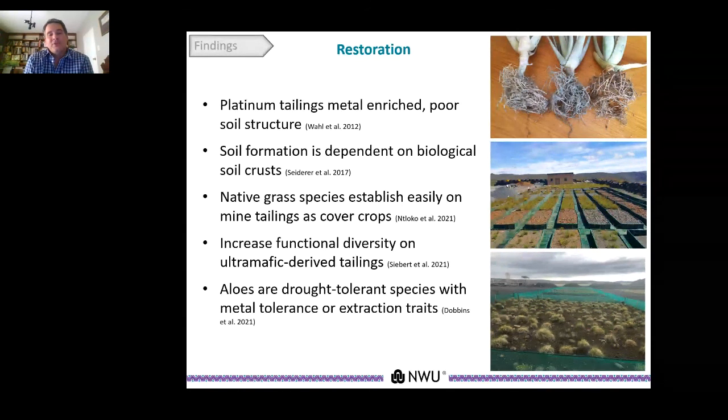And we've also found that if one introduces more indigenous species onto these tailings, that it increases the functional diversity of these systems, which makes them much more resilient to any changes or disturbances such as droughts. And we are looking at aloes which are often metal tolerant or even extract metals from the substrate. And we found these species to be very valuable because they can also act as nurse plants for the establishment of other species. So a lot of this work is still ongoing.